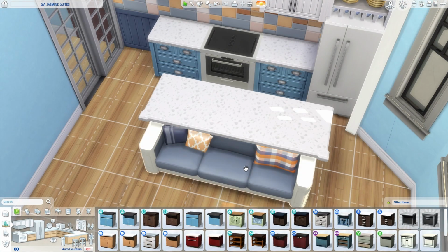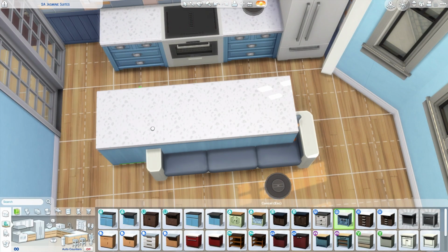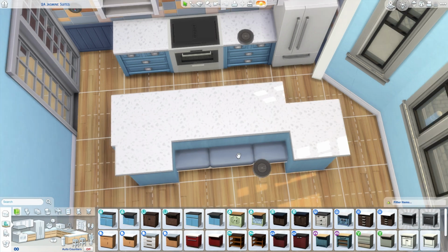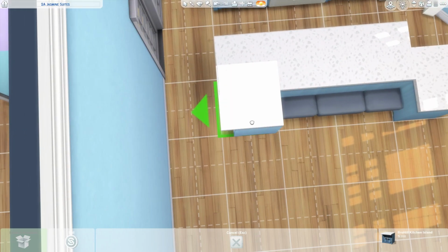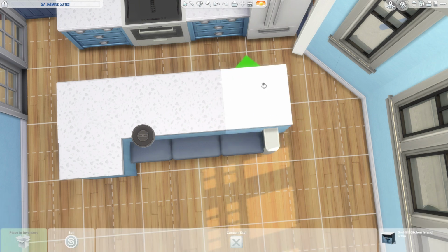As you guys know, I love using this sofa. This is from Parenthood, and I just think it's really nice. I don't know why I keep using it. I think it just reminds me of when I was younger and used to watch other people make Sims content, so now that I do it myself, it's a novelty that I get to use it.